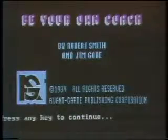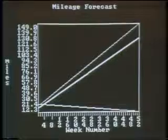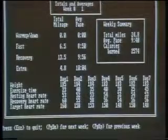Now, take a good look at this opening screen. It's the last color you're going to see. This is a serious, no-frills program. The entry screens are nothing fancy. Like Joe Friday says, just the facts, ma'am. And the graphics are nothing to write home about. All this program does is help you. I like Be Your Own Coach.